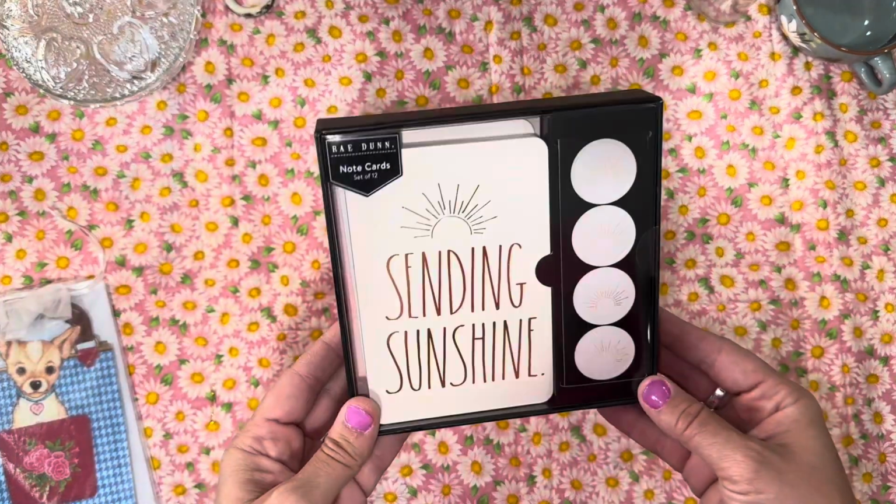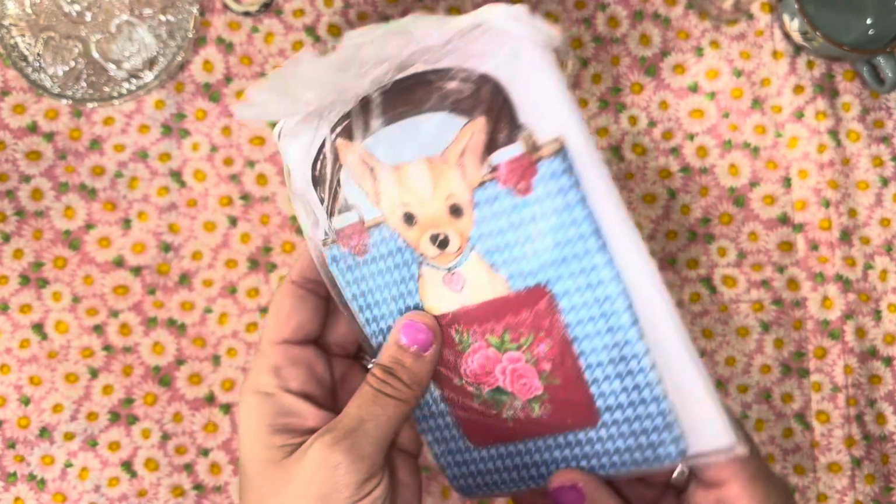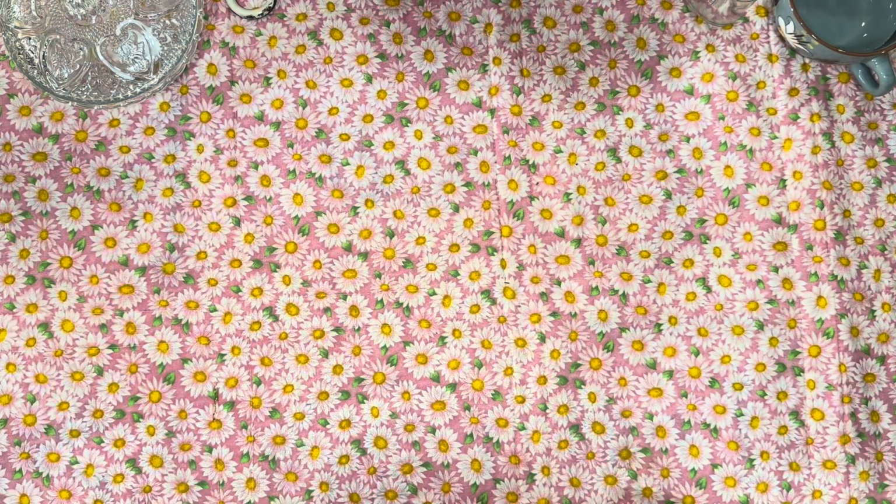This is not vintage, but it was in the package, and so I picked it up. And then these are so cute, these little greeting cards.